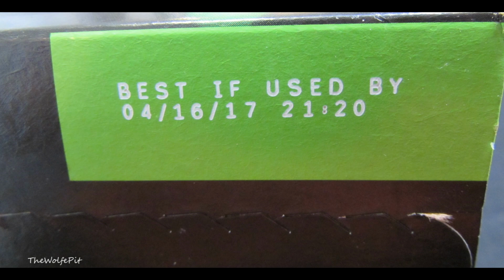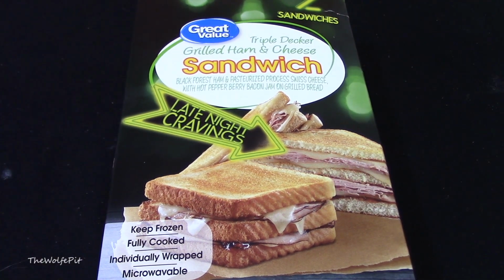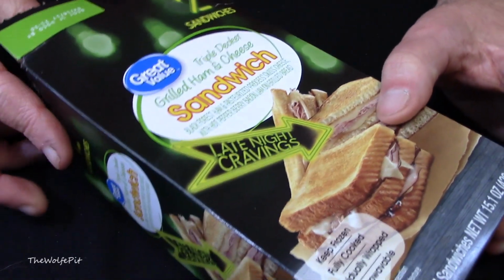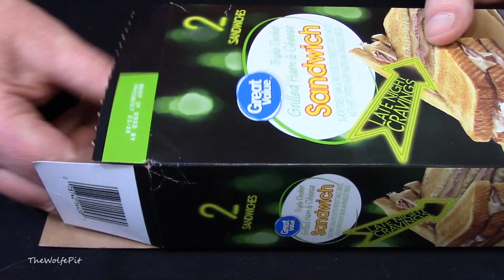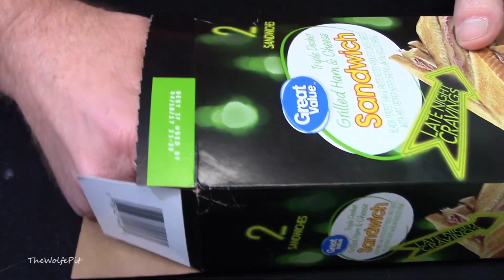You'd think with that amount of sodium that they'd last quite a while, but I opened this up on the Best Buy date, April 16th, 2017. The pictures of the sandwich on the box look delicious, but let's see what it looks like when we pull it out of the box and then see what it looks like after we cook it. I was really surprised at first. The sandwich looked great when it first came out of the box.